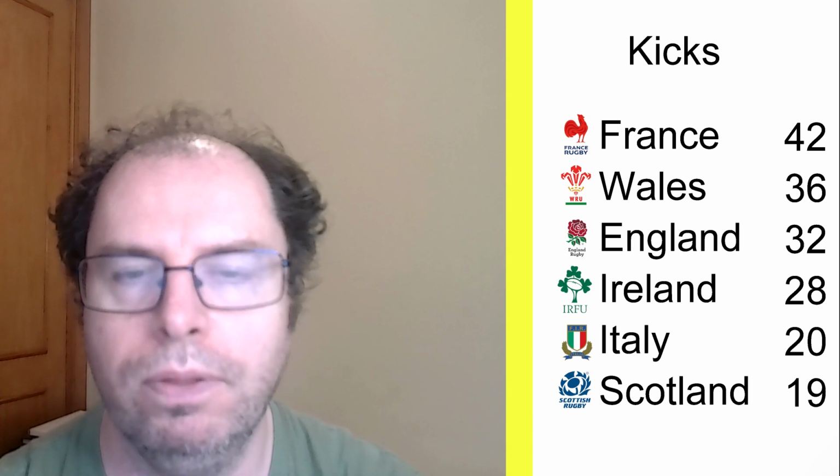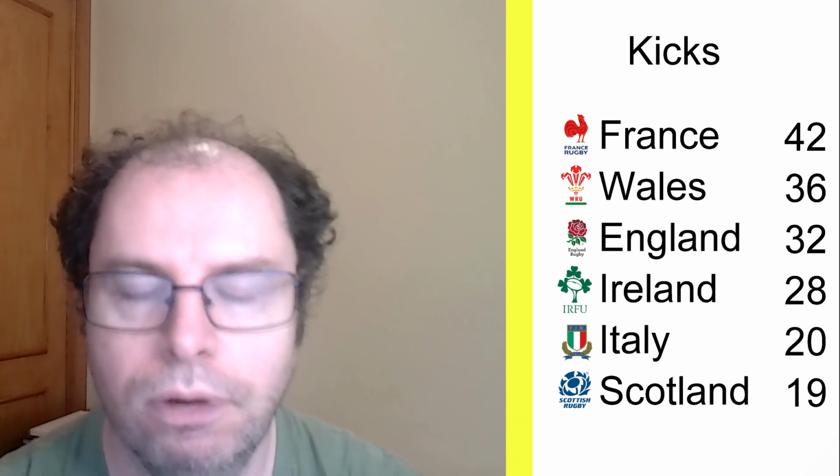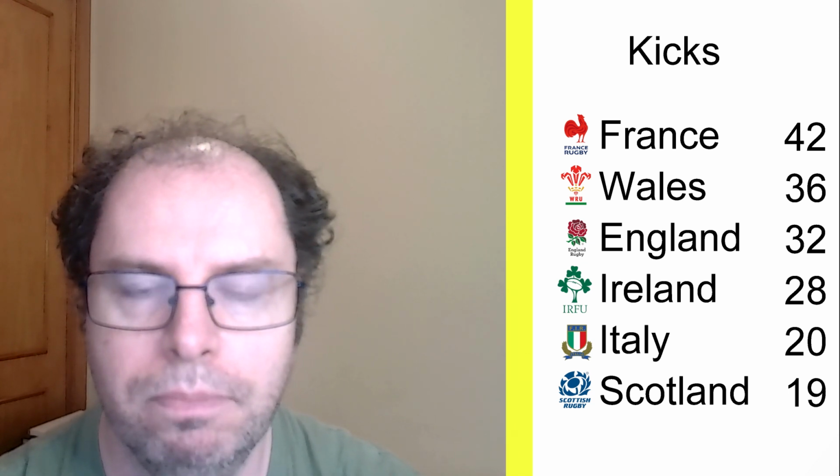So, look at Ireland. Ireland, as I said, kick on average about 30 times a game. They kick 28, so pretty much bang on. Scotland, though, 19. So that's a third less than they normally would. Shows that there must have been a plan behind that, and it looks like they were trying to avoid giving Ireland easy meters with the likes of Keenan, Lowe, and Hansen there at the back.